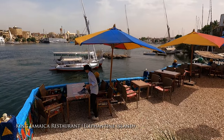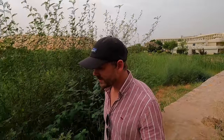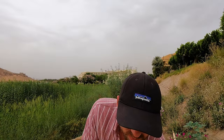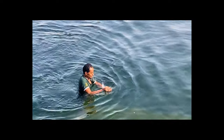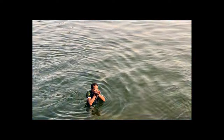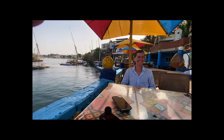place, which is a much better restaurant and views of the water and whatnot, one of the blokes who was serving us, the waiter, walks down towards the water's edge and just jumps in fully clothed and starts swimming around, and then this happens. Look at that. Wow. I've never seen that before.